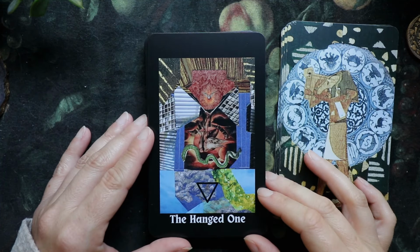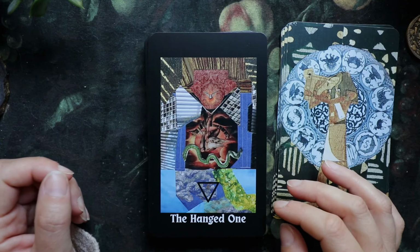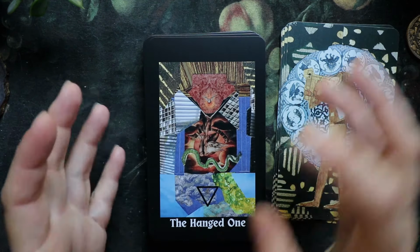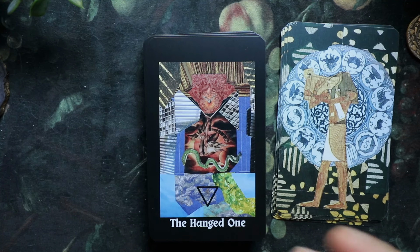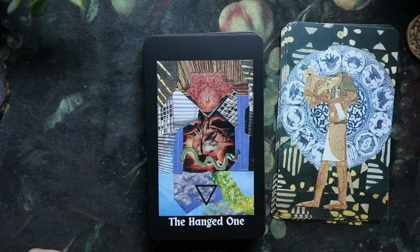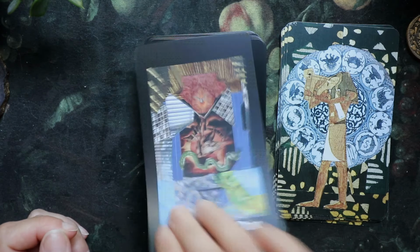Hanged One. Ooh, okay. I like that. The William Blake one, and it's upside down. Oh, interesting. That's cool. And then we've got, again, the geometry, which is such an important part of the Thoth deck that affects the way you read it. It's here, but it's just in the texture of the collage. I really like that. And then our water down here. Cool. That's neat.